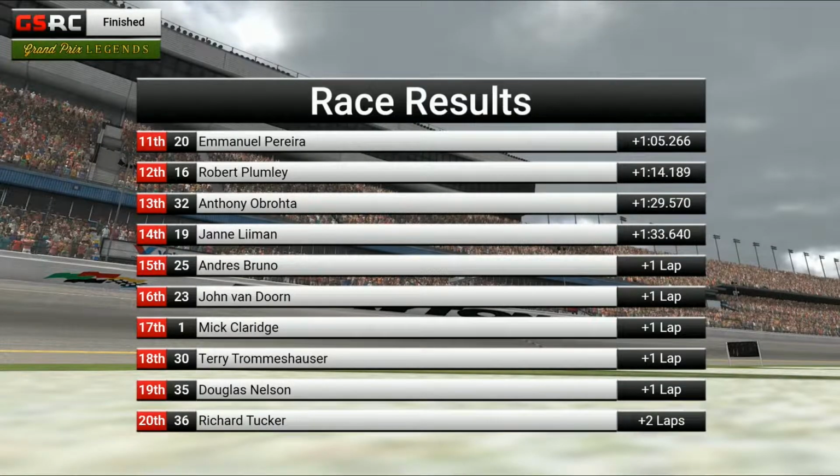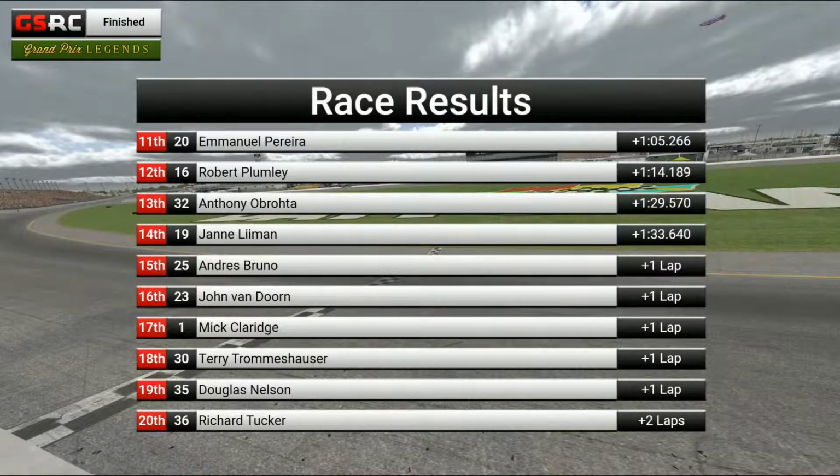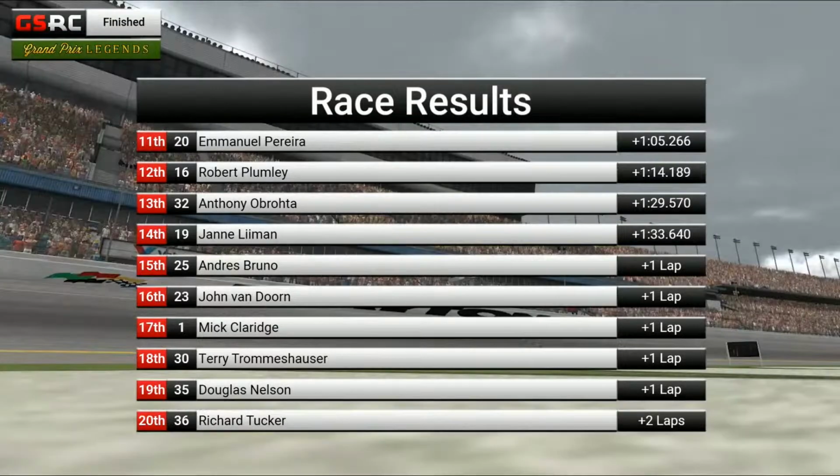It is, and finishing 11th after starting 19th was Manuel Pereira. 12th after starting 24th was Robert Plumley with an amazing drive, so a great result for him. 13th after starting 27th, Anthony Abrofa. 14th was Jan Lehman. Andreas Bruno in 15th. 16th was John Van Dorn. 17th was Mick Claridge after that unfortunate incident. 18th was Terry Tromshauser. 19th was Douglas Nelson. And 20th was Richard Tucker.